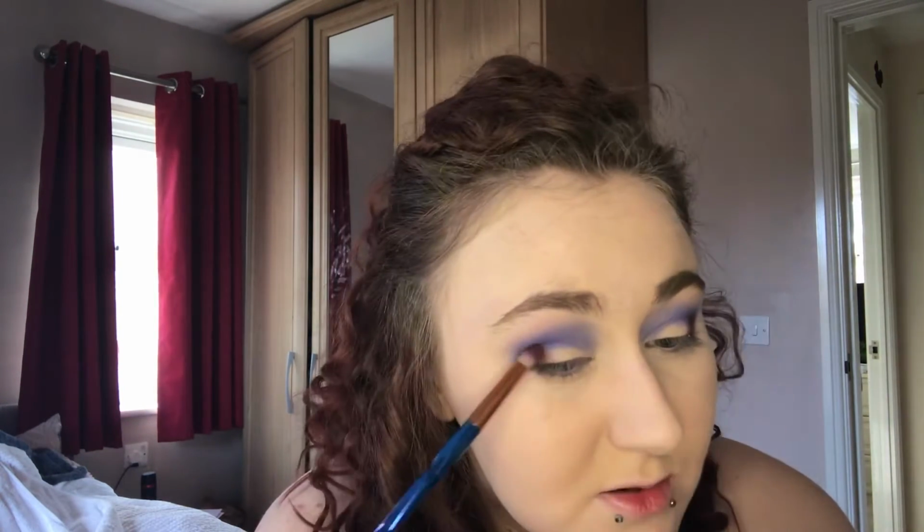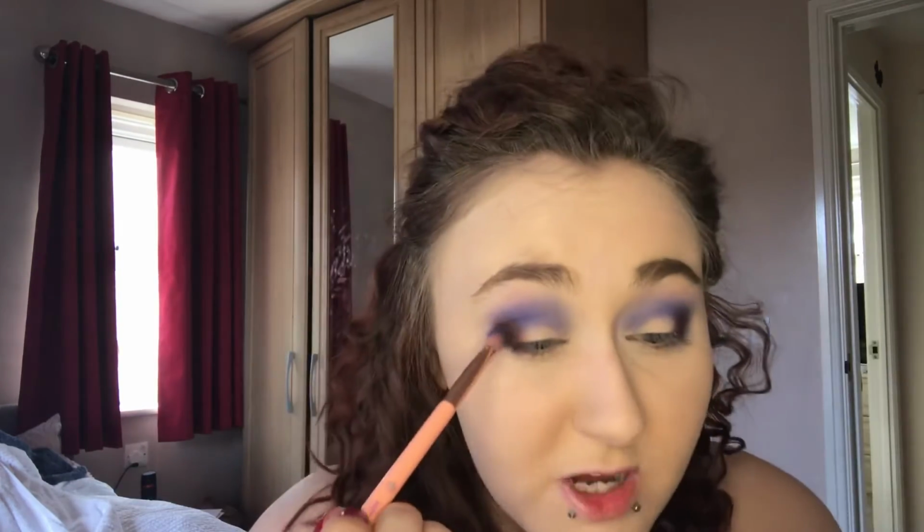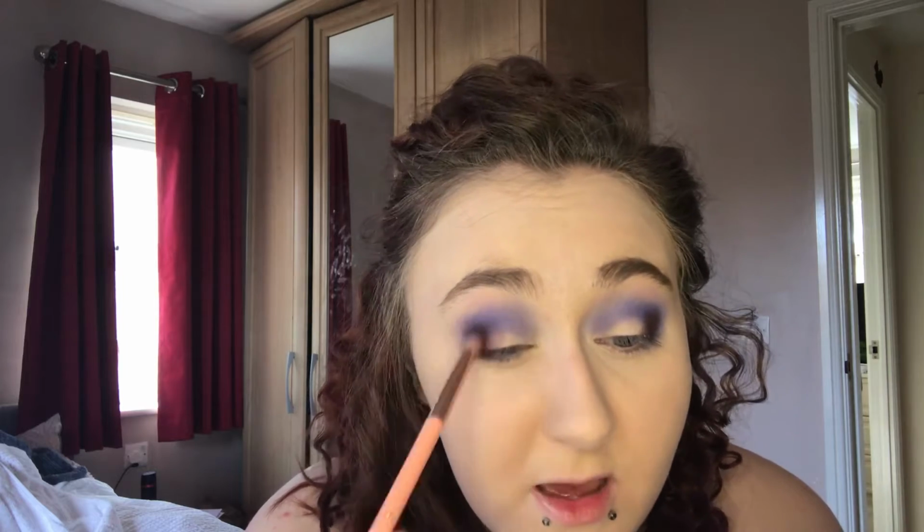I didn't use an eye primer, all I did was use some concealer. I used my Barry M All Night Long concealer here, really good drugstore option, and then I just set that with my Fenty Pro Filter powder. I'm just going to take the brush I used for the dark blue, I'm not going to add anything apart from what's already on the brush, and just blend that together, just to really deepen that outer edge.